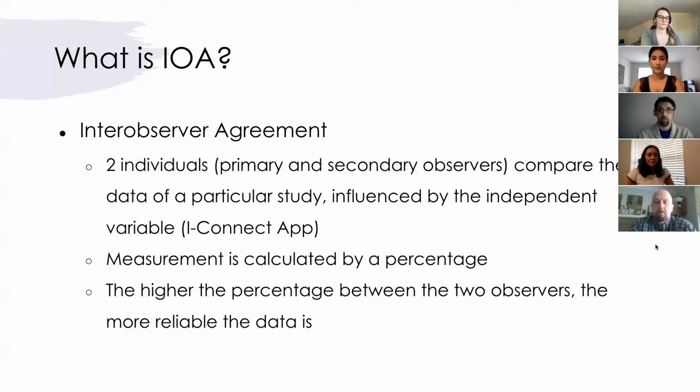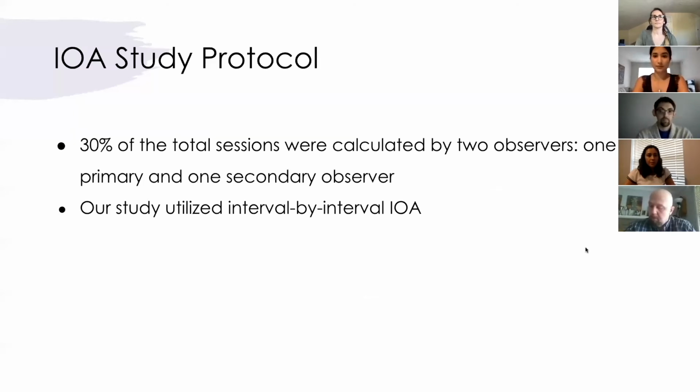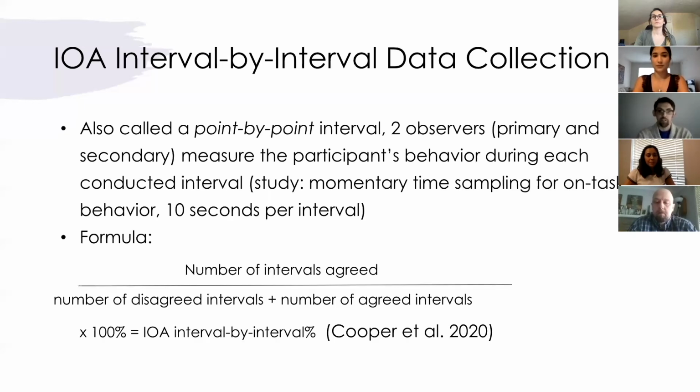But you compare the data of the 2 observers, and we'll see the reliability and how it was influenced by the independent variable, which in this case was the iConnect app. The measurement would have been calculated by the percentage to see how high the percentage was. Therefore, the higher the percentage of the calculation, the more reliable the data presented. So for the study protocol, around 30% of our sessions were calculated by the secondary observer. We also used an interval by interval IOA, which I will discuss more in the next slide.